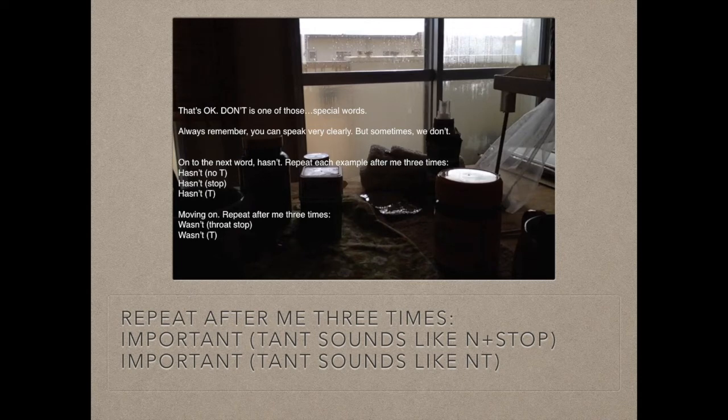On to the next word, hasn't. Repeat each example after me 3 times. Hasn't. Hasn't. Hasn't. Hasn't. Hasn't. Hasn't. Moving on. Repeat after me 3 times.